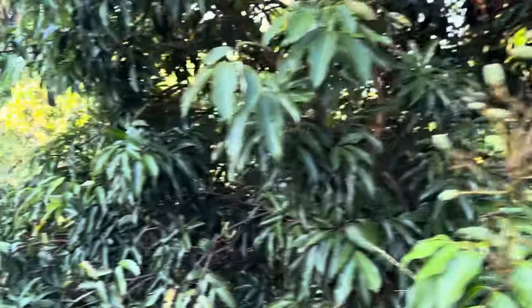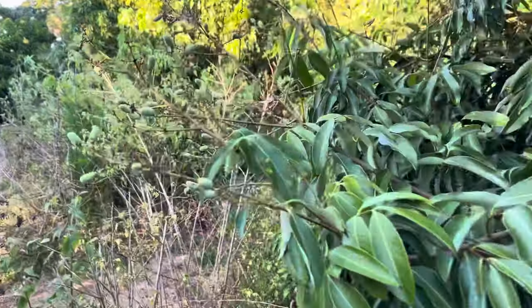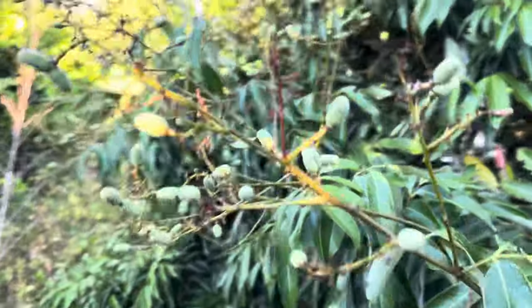We don't mulch out plants. The plants is where the microbes live. So look at all the fruit on these lychees. It's gonna be a good year.